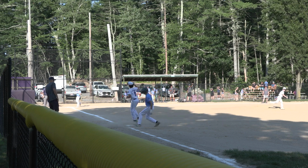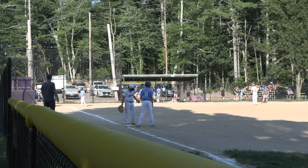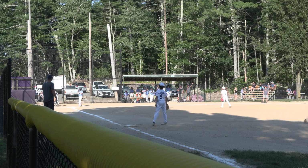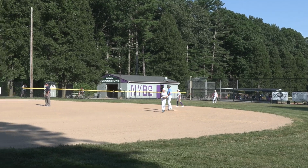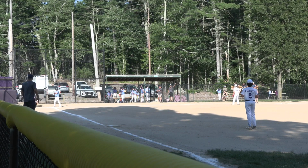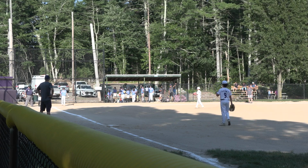Noah with a pretty good lead over at first, to throw over and safely back in. And that's going to get past the catcher. Noah will move over to second on the pass ball. That one outside.